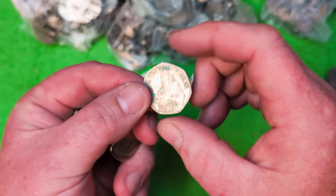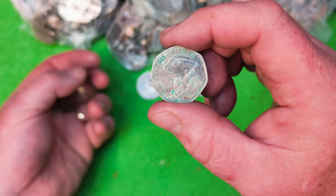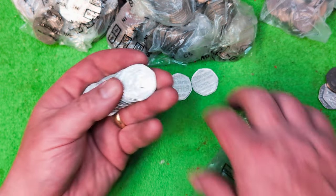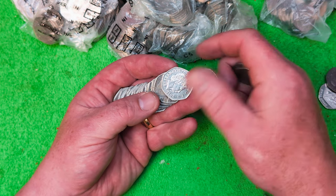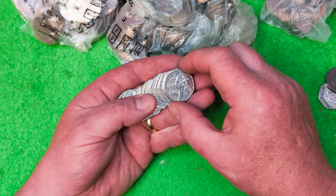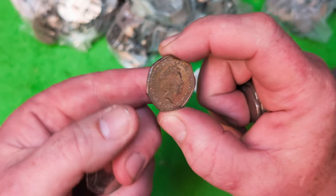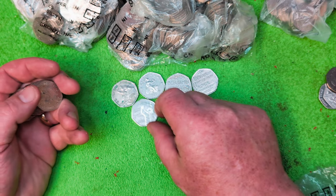Jeremy Fisher, Jeremy Fish Fingers, 2017, looks like he's been in a pond. Verdigris. All right. Oh, we've got another find. It's not a bag of fun stuff, but it's a find. This is Paddington and his big church, St. Paul's Cathedral. Another common one.